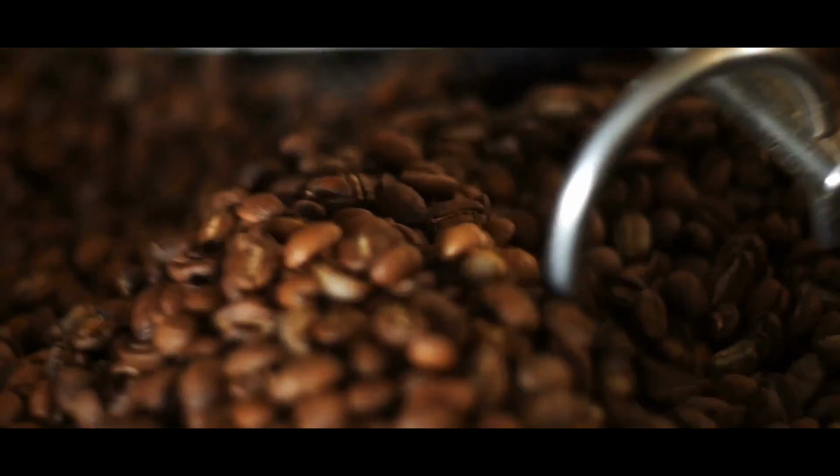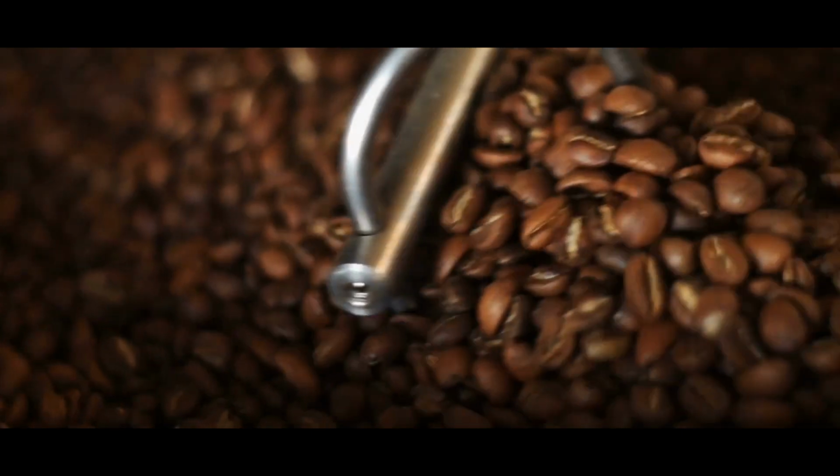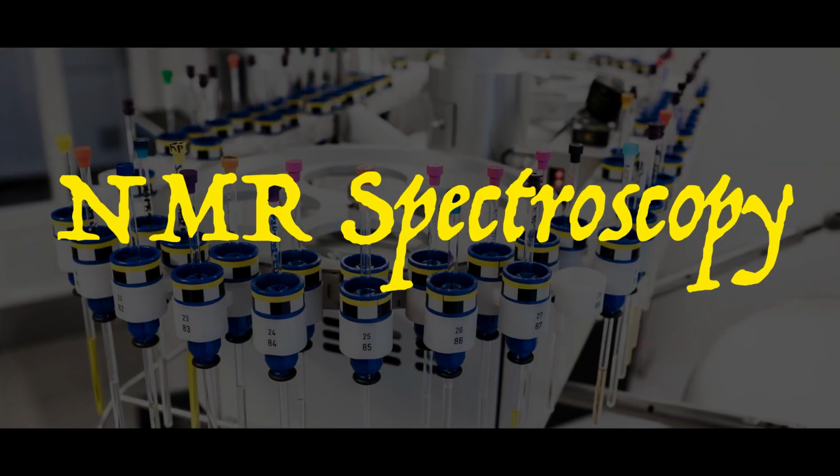And as I understand it, you've been exploring coffee as a possible alternative. So what led you in that direction? We were looking at some peat and we were looking at coffee by a technique called NMR spectroscopy.